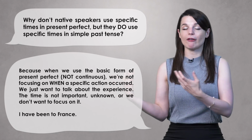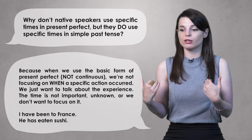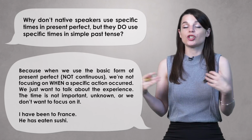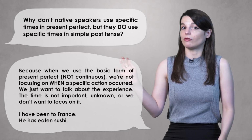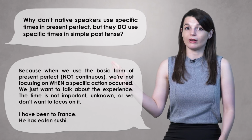For example, I have been to France, or he has eaten sushi. In these situations, for whatever reason, when that happened is not important. We just want to express our life experience. So we do not use a specific point in time, and it sounds very unnatural to use a specific point in time with the present perfect tense.